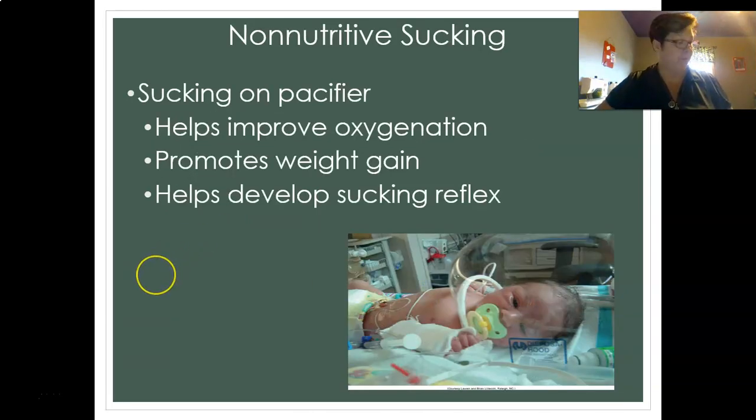All right, one other thing I'm going to talk about before I stop this recording and start the next recording is non-nutritive sucking. What this means is that the baby sucks on the pacifier without being fed, okay?